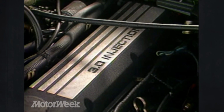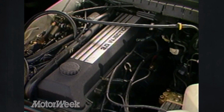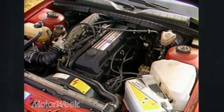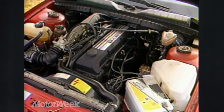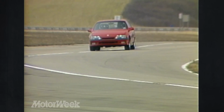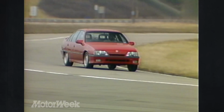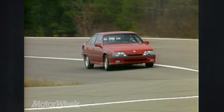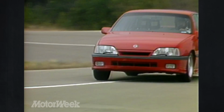Both Opels are rear drive and powered by a 3-liter fuel-injected overhead cam inline 6-cylinder. And guess what? Both cars can be equipped with a catalytic converter, a necessity for U.S. emission certification. Horsepower in European specs is 177. Even though European ponies are slightly smaller than their American counterparts, that's still a lot of power.